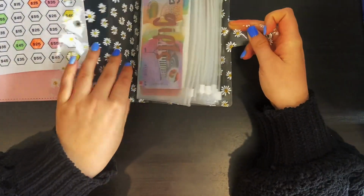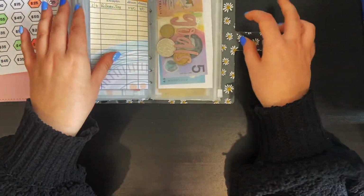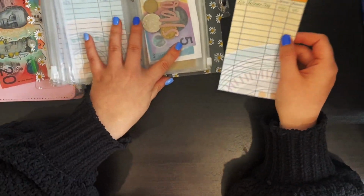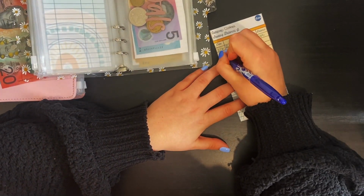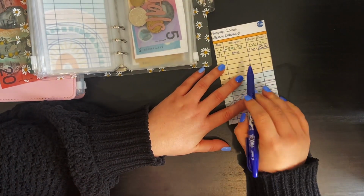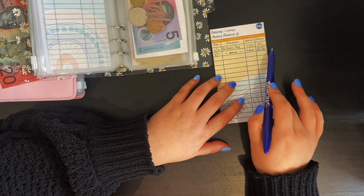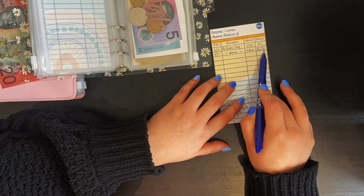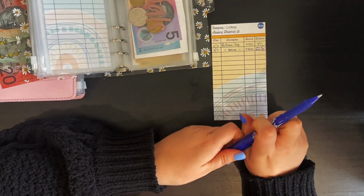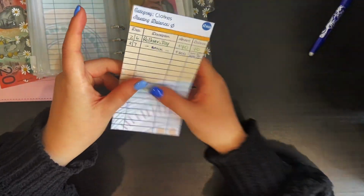What I might do actually is find my clothes one. Here it is. So I have $40 in cash in my clothes sinking fund, but I might actually put on here 2nd of the 7th, and I'm going to say, so this basically means I've added $300 and it's in my bank. So I've got $40 in cash and $300 in account number 1. So that will show me here. I will understand this and I will know that there's actually $340 in my clothes sinking fund, even though it's not physically in the envelope.